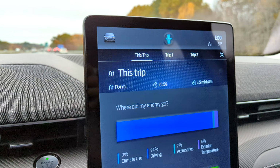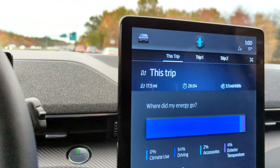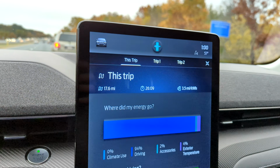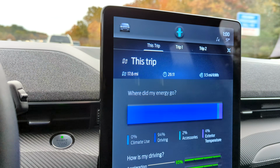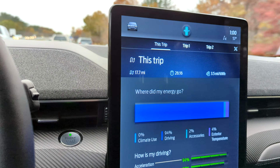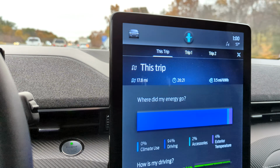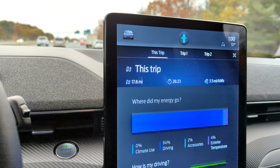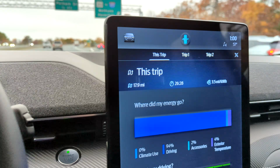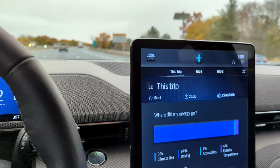Just getting to the highway, and with what I've done so far, I've done about 17 miles. Right now we're at 3.5 miles per kilowatt-hour. But we'll see where that goes. I expect that to decrease, as the majority of this is going to be highway. Probably be maintaining relatively higher rates of speed. Nothing crazy, but just going with the flow of traffic.